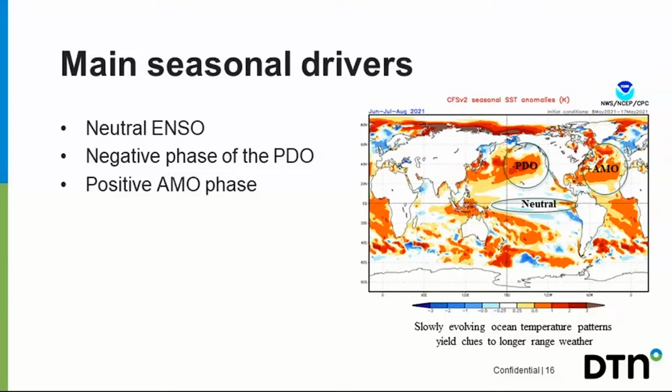And we have a negative phase of the PDO, and what that means is all that warmth in the North Pacific south of Alaska is in place, and west of that. However, if you look right along the immediate west coast of the US, you have cooler water. So that combination creates a negative phase of the PDO. And the AMO, which is basically a measure of water temperatures in the Atlantic, you see lots of warm water in the Atlantic, that's a positive AMO phase. So what we like to do is look back in the past for years that had similar ocean temperature profiles, and that can give us some clues on where the long-range weather pattern is going.